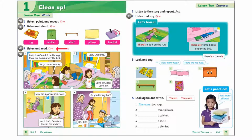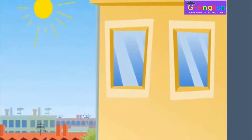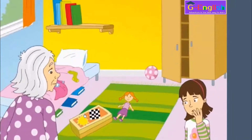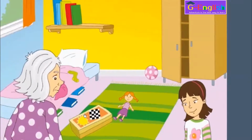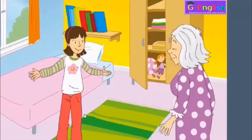Listening 8. Listen and read. Look, there's a doll on the rug. There are books under the bed. Sorry, I can clean up. Look, Grandma. Good girl, Rosie. Good job.